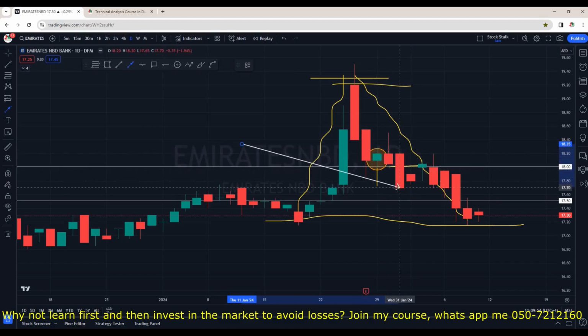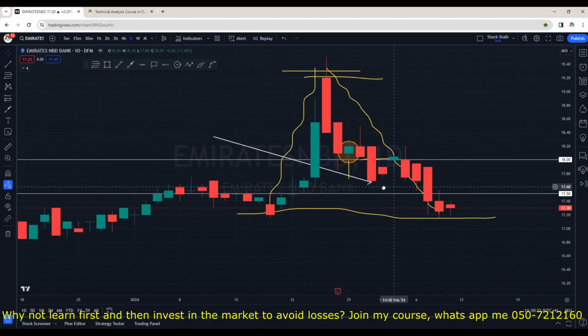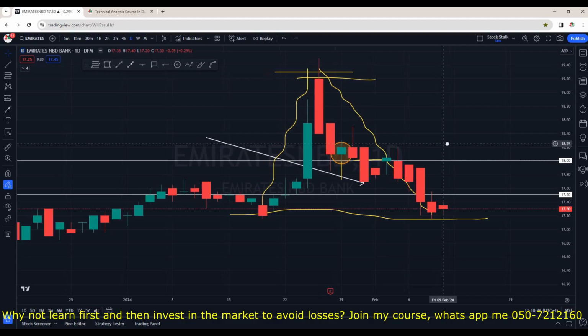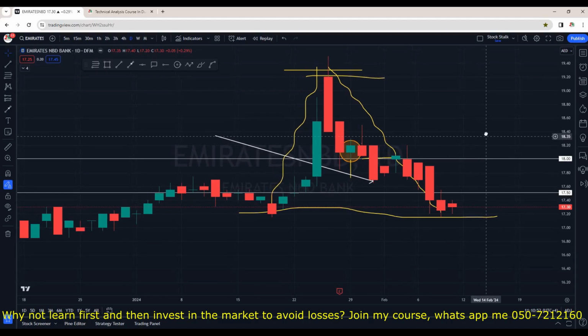And once this support was broken, again it tried to break the resistance. We can see the same zone is now acting as a resistance. Look at this, it went up till about 18.20, got rejected and closed at 17.75. This is how market works. Again and again supports get broken, resistance get broken too. And we have to make money by identifying important areas where we have to buy and sell.